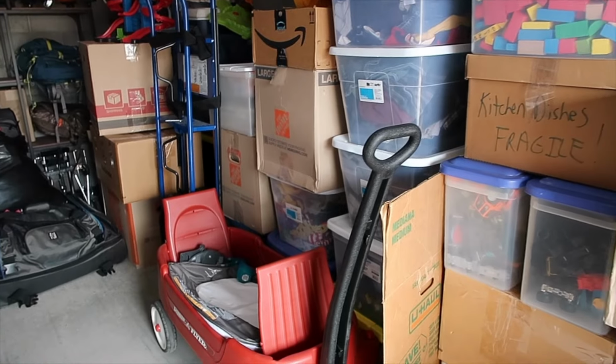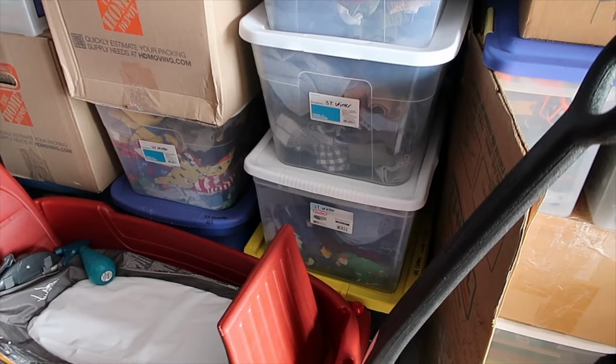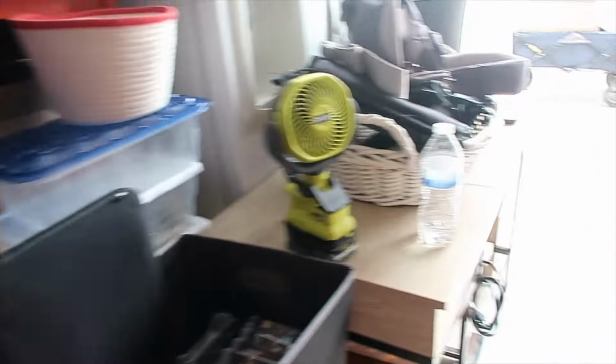And I have some more clothes at the house that I'm gonna be putting in these bins down here. But yeah, we're doing pretty good.